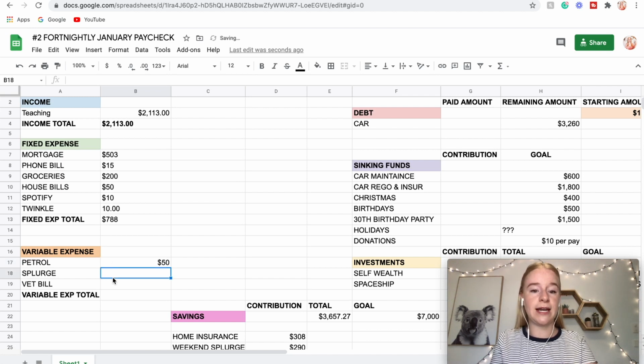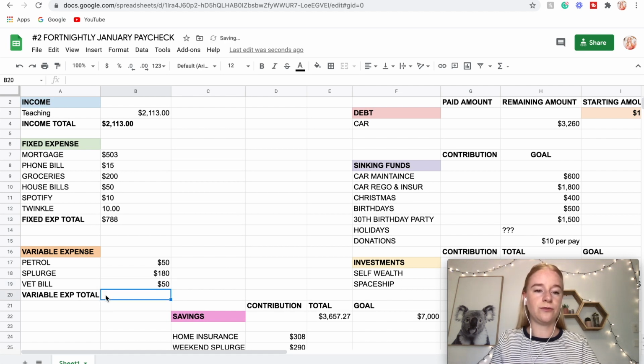Splurge this fortnight, I'm being generous. I'm actually giving myself $180. The vet bill, like any pet owner, we have to take our cat to the vet every single year for her vaccination and yearly checkup. And that bill was $100, so split between Lewis and I, it's $50. And the total for my variable expenses is $280.